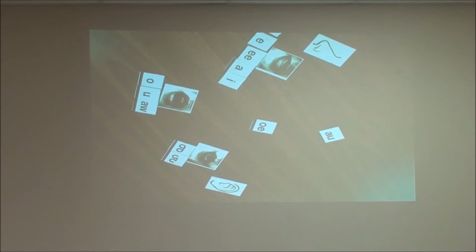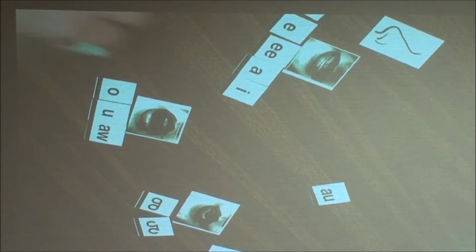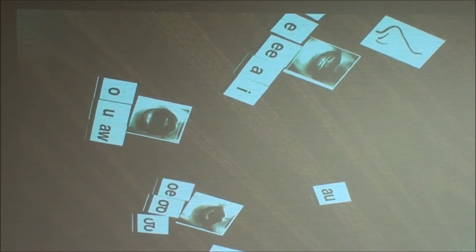Okay, let's feel if that's O. O, and I'm round. Round, good, put it in your roundies. Okay, you put it in your opens. Oh, I did. There you go. And then one more.